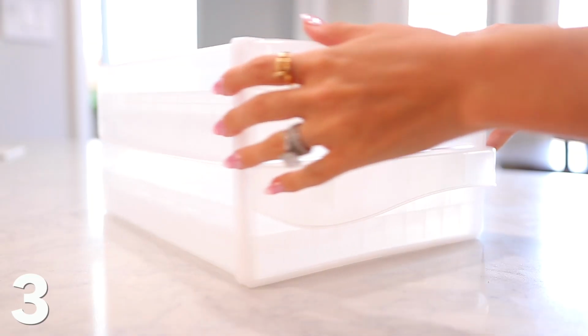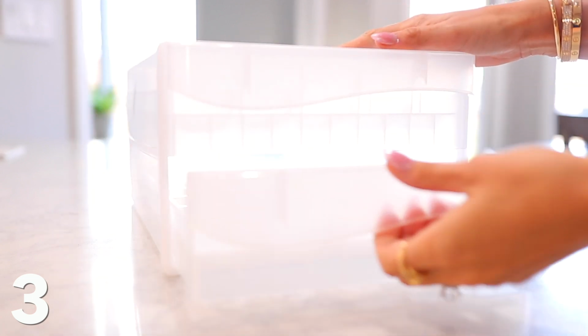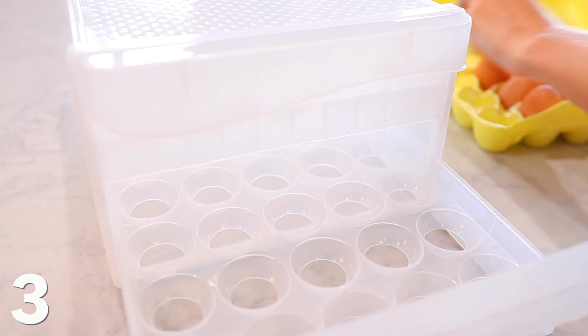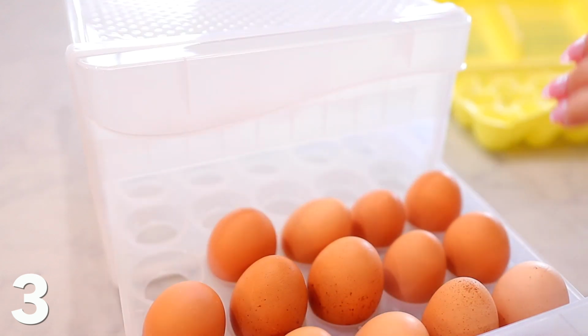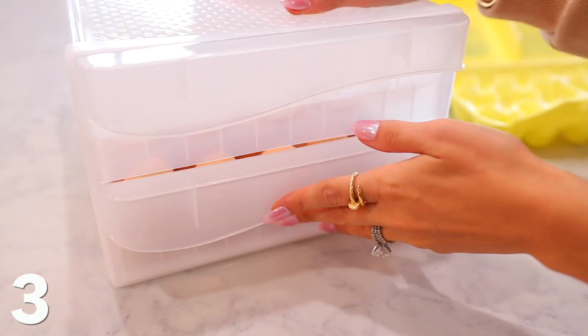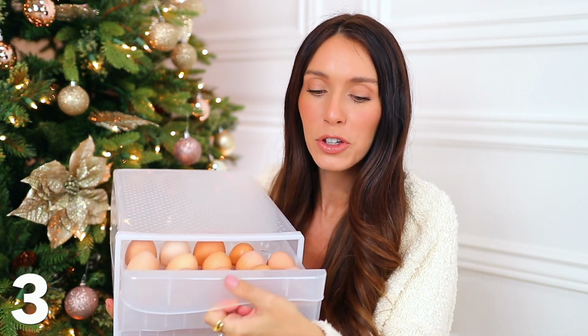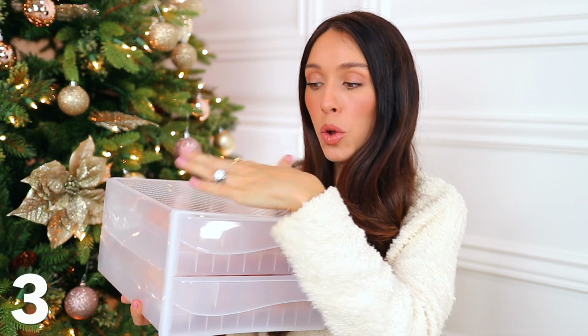Speaking of organizers, there's also this egg organizer, which is not for everyone. This holds 60 eggs, okay? It's more for families that go through eggs like us. Also, people just like organizing things, and it looks so nice in your refrigerator. My mom has chickens, so we definitely get quite a few eggs. This isn't even full, but again, it's a great price point and a lot of people don't have it.